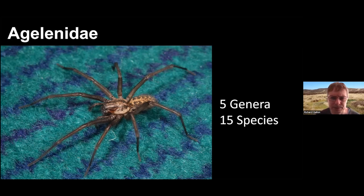So yeah, not many species really compared to some of the other families, but quite obvious things, and they're actually quite difficult to identify. Some of the larger house spiders, it's a complex of three species, which can be quite challenging to identify. So it's not always the case that the larger species spiders are easier to identify. It's some of the smaller species are much easier than these guys to put to species.